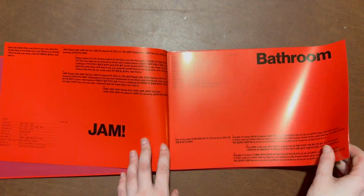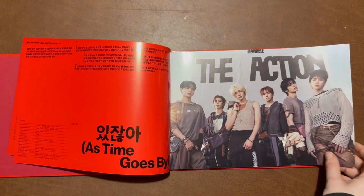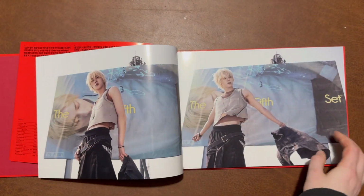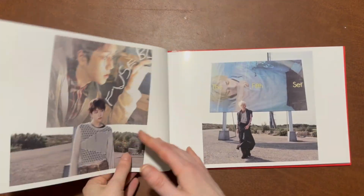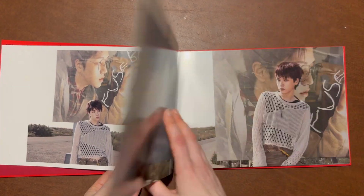Okay, the same beginning. This is like the outdoor one. The 5th set for their 5th release. Love that.